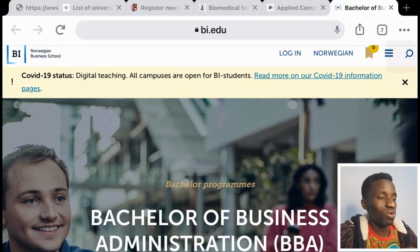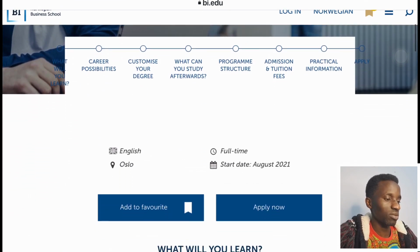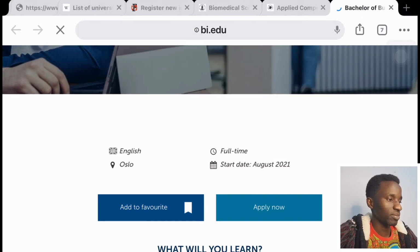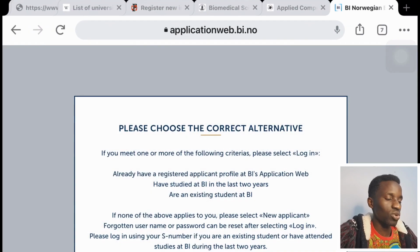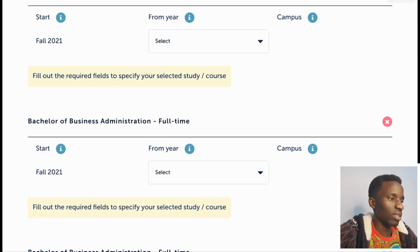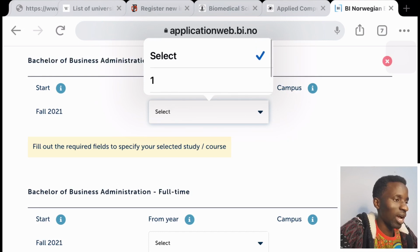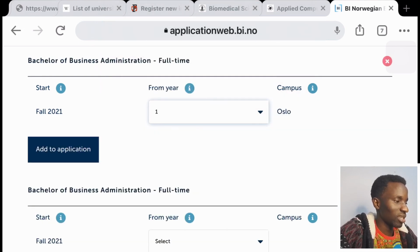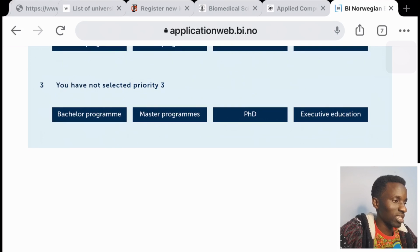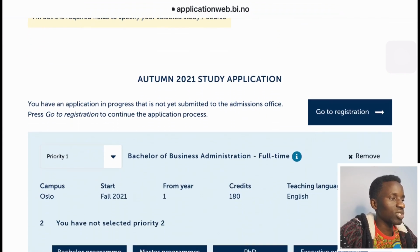Then they bring you to the website like here, so you need to start filling in the application form. So click apply now. You come here and click new applicant. Then over here you need to select what we want to do. You select academic year number 1, freshman, then you can see add to application. After you click add to application, it brings you down here.